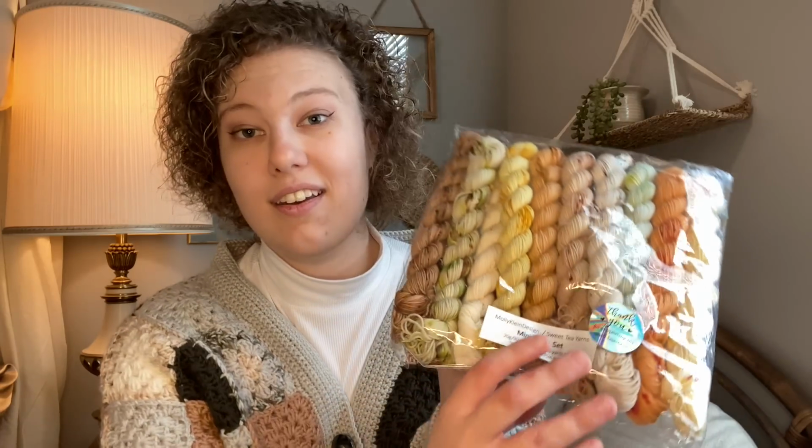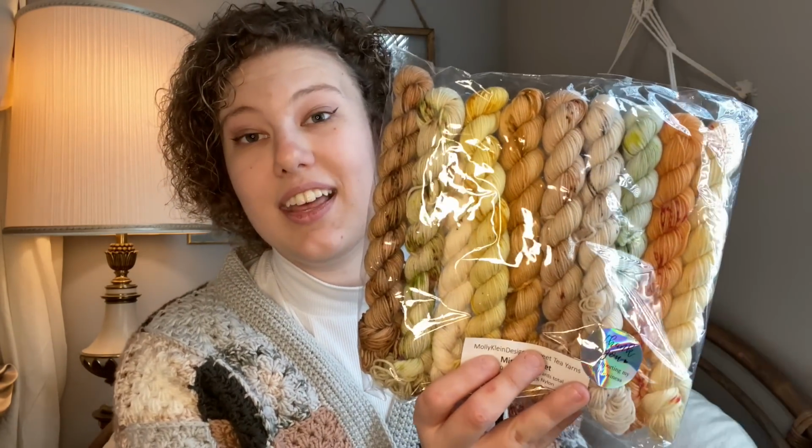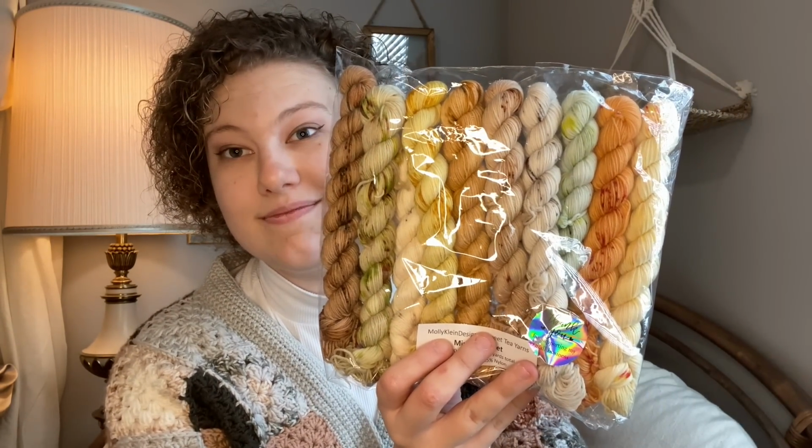I also want to mention this, because I'm so happy with this major crinkling here. Molly Klein Design of Sweet Tea Yarns was having a yarn sale at the time. I don't think it's still going on, but you can check on Etsy. I bought this mini skein set, called Boho Vibes or something, and it couldn't be more me. It's a set of 10 different mini skeins, 900 yards total, 75% merino, 25% nylon. I have no immediate plans for that, but isn't that just gorgeous? Go check out Molly's inventory. I love her products.